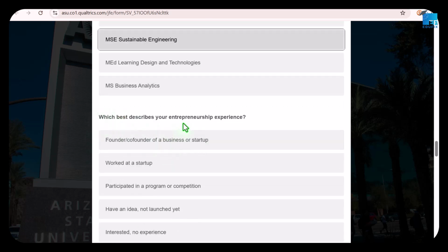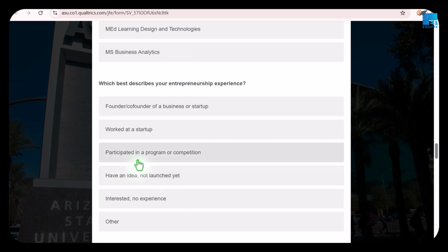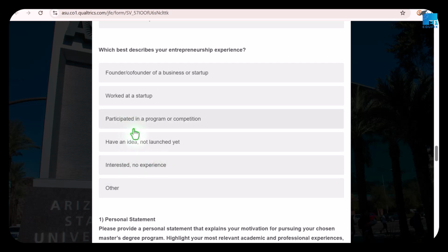Which best describes your entrepreneurship experience? Are you a founder or a co-founder of a business or startup? Have you worked at a startup? Have you participated in a program or competition? Do you have an idea you've not launched yet, you're interested but have no experience? So take a look at that carefully before you click.